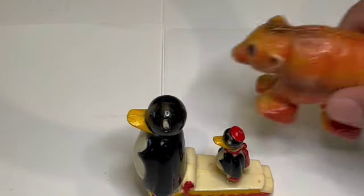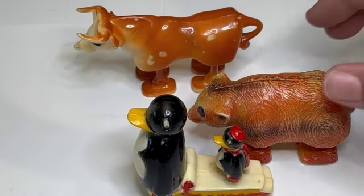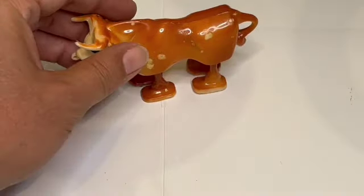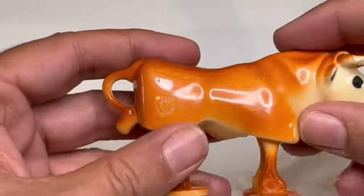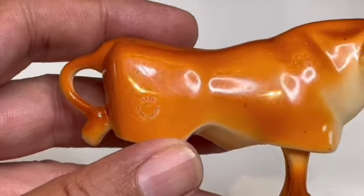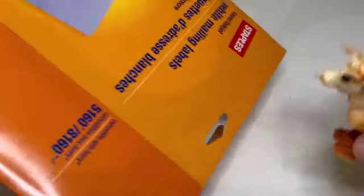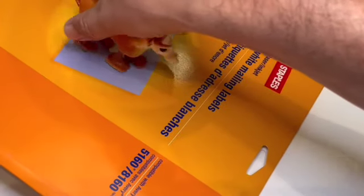And last but not least, I've got 1, 2, 3 ramp walkers. Really nice condition, each one of these. So let's take a look at the bull first. And I didn't see that. I have to check out what that says. It's too small for me. So ramp walkers, as you know, walk down. Maybe not that fast, but you get the idea.